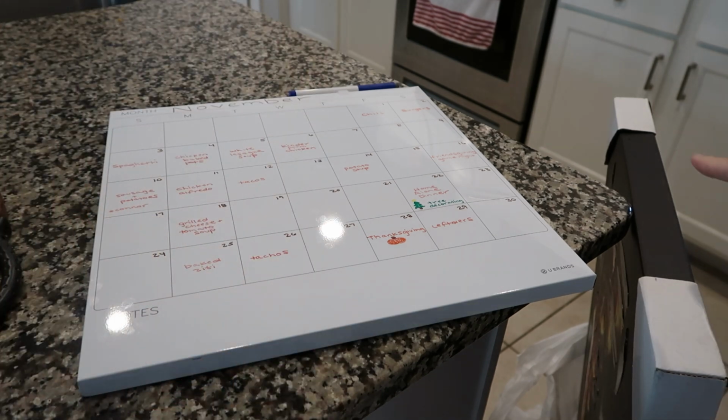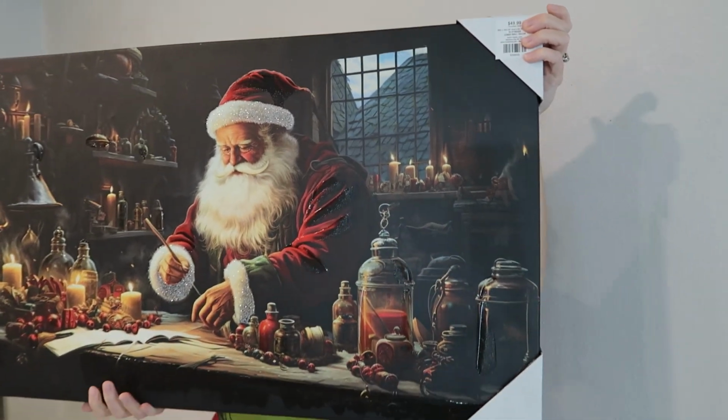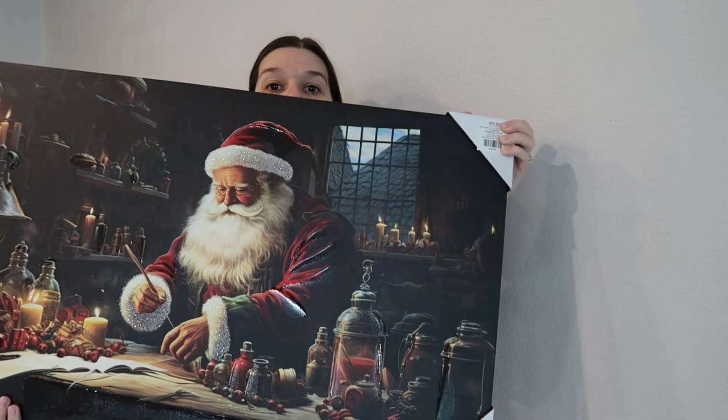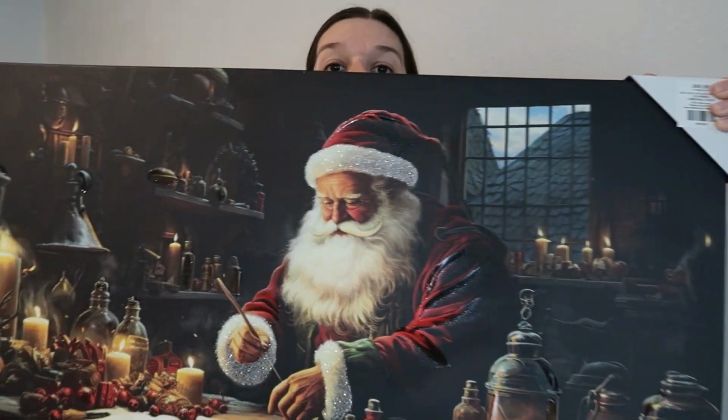And this, I'll show you. Weeks and weeks ago, we ran to Hobby Lobby. Get that noisy thing off there for a second. We ran to Hobby Lobby looking for Halloween stuff. And their Christmas section was already put up and it was half off. And we saw this beautiful Santa picture. And as you can tell, like parts of it are raised. I'm trying to move the camera so you can see it.